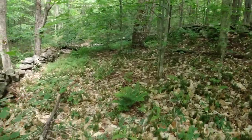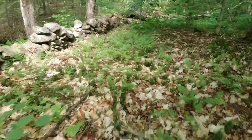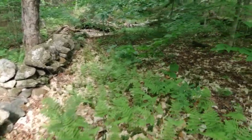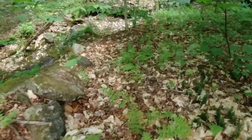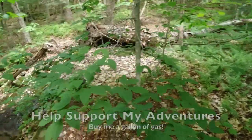But it was interesting though, especially those two stone walls that went parallel to each other. We just followed along with those and found this weird clearing out in the woods where the trees were cut down in that spot and then just left there. I'm not really sure what that was about either. So there's some interesting stuff out there. Definitely gives me an excuse to come back at some point and do some exploring.